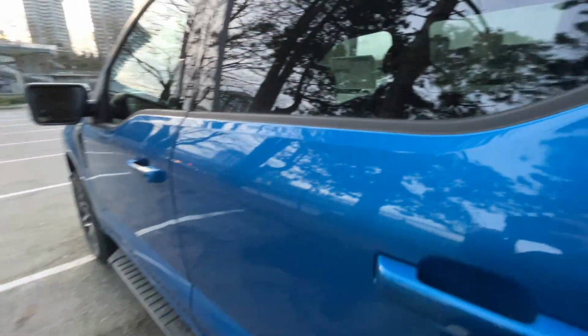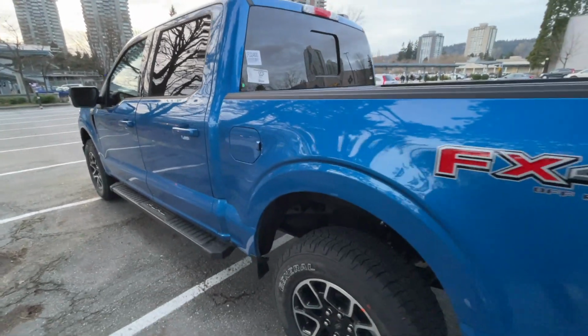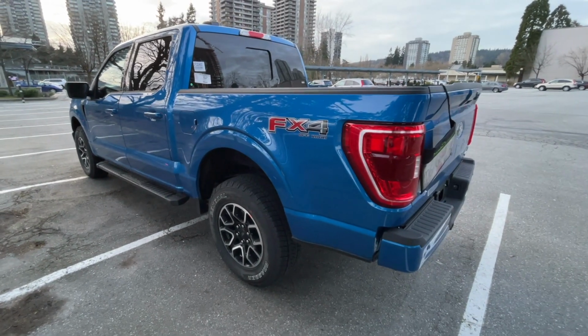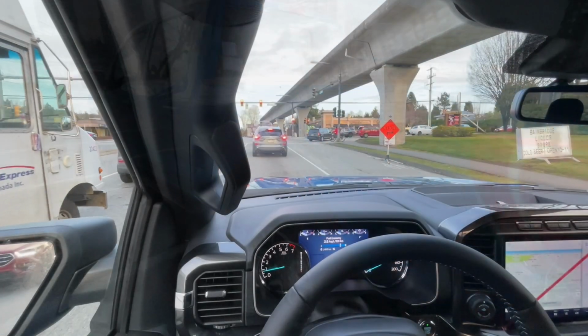But my first and very quick review on this is impressive indeed, and I can see why this continues to overachieve and outsell every other truck in the market. So let's go for a quick drive.